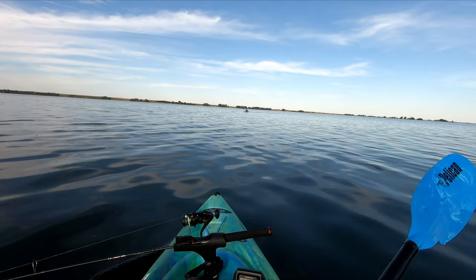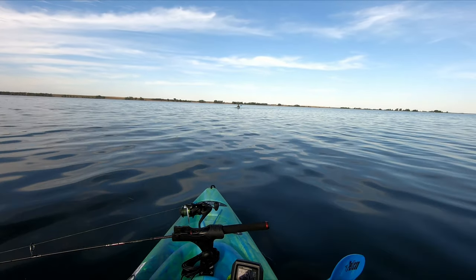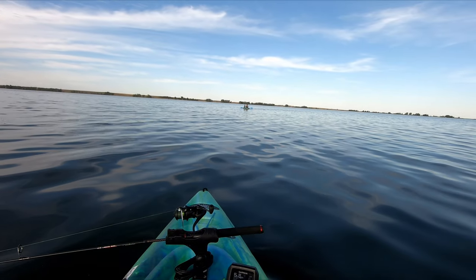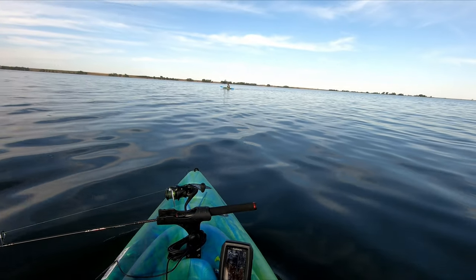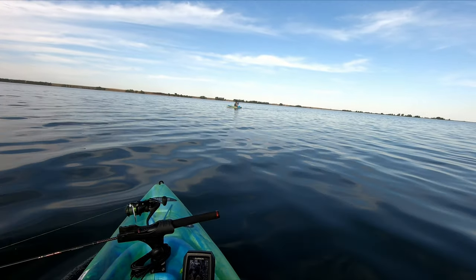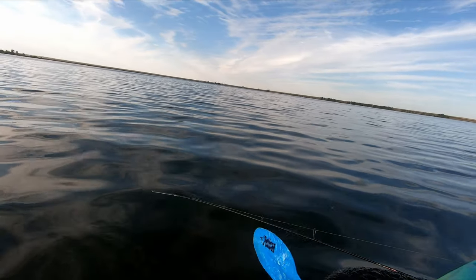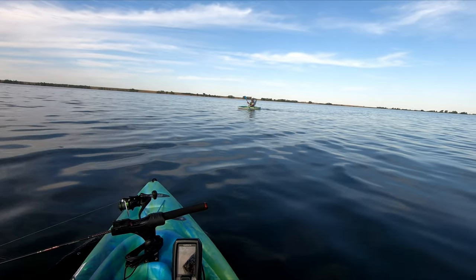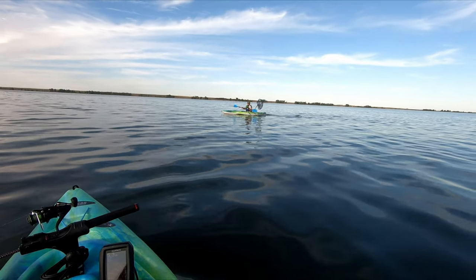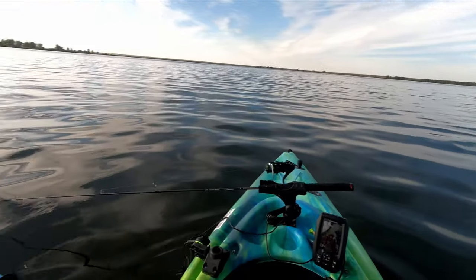Lost that net before and actually did not find it. So went in for supper and left it out here for about an hour and a half. And as you can see, the water calmed down a little bit so we could see for a little bit longer distance. And lo and behold, we got our net. That's awesome. Woo!